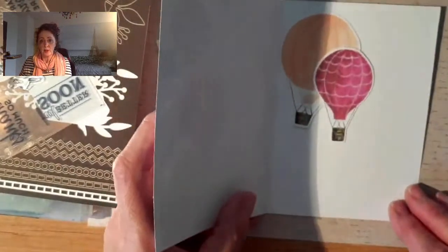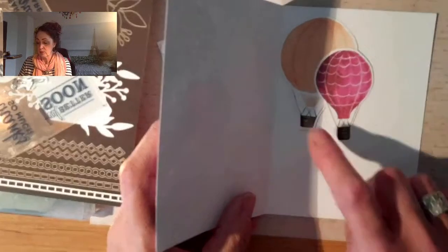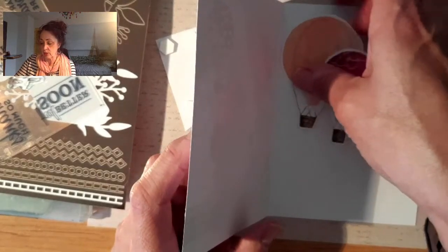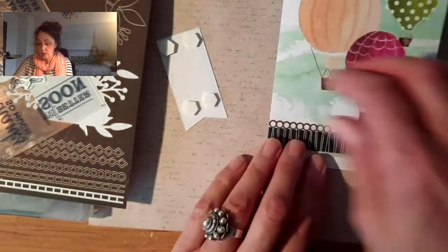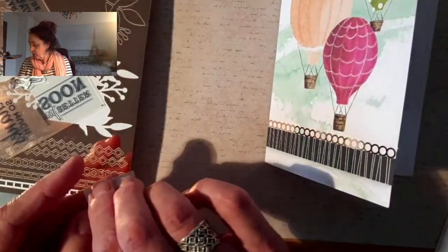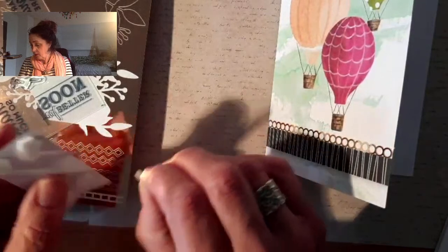Right? In the inside of the card. That's nice. It's kind of nice when the inside of the card is as nice as the outside of the card. So that's what I would do. And we're not going to pop them on the front.